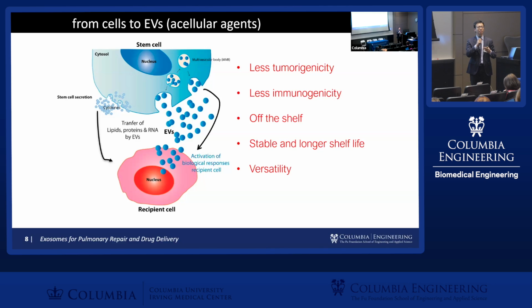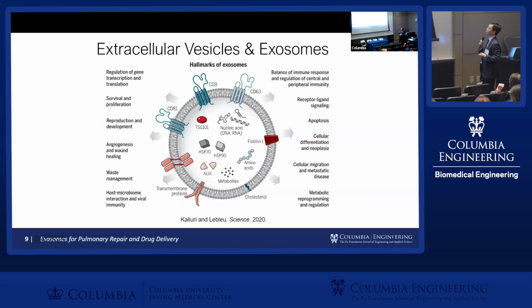Compared to stem cells, exosomes have advantages, which include less tumorigenicity because they have no life. They also have more stability, because cells, as a live drug, take quite a bit to preserve and process, need a lot of facilities, and are not that stable during transportation, but exosomes are more stable. As I said, exosomes contain a lot of cargoes, such as non-coding RNAs, and they are also very enriched on the surface, which has a lot of binding molecules.